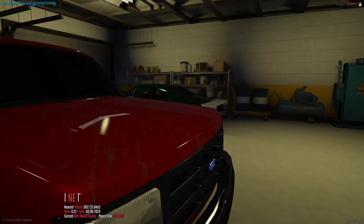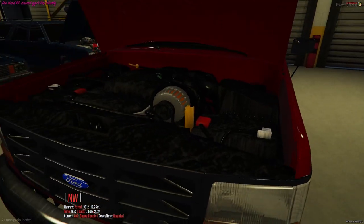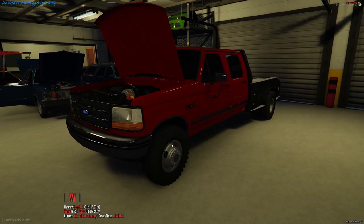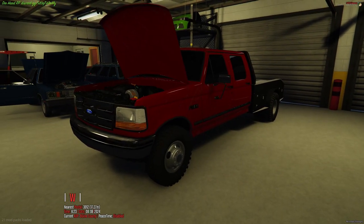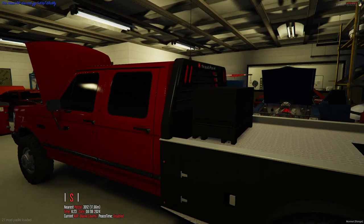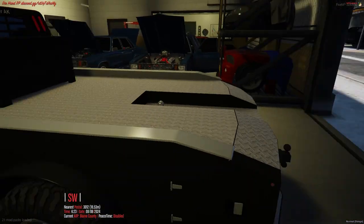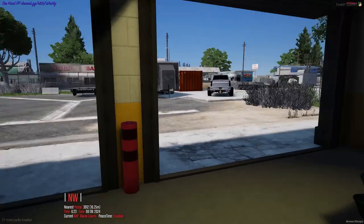Right here we have the good old 7.3, and it is an original 7.3 in her, y'all. She is perfect. I use her here and there for hauling things. That's also mine. It's got just a little work bed on it, y'all. They call it a Western hauler.